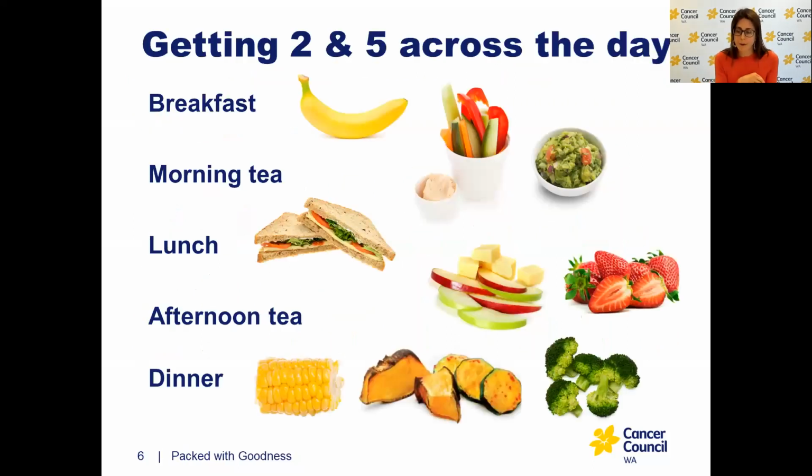All right, so stemming from this stat that we just talked about on the previous slide, only 1 in 17 Aussie kids getting their 5 serves of veggies, we want to talk about how we increase those serves. And this slide is a nice way to show that we can't leave eating all your veggies until dinner time. It's just not realistic that kids can eat 5 serves of veggies at the end of the day. Not only do they have other food groups that need to be fit in when it comes to dinner, but they also only have small stomachs, so they can't actually eat as much food in one sitting as adults can.